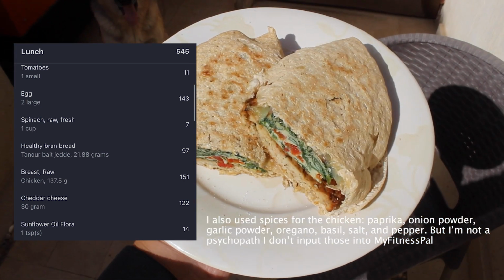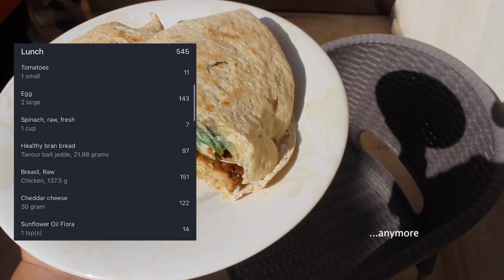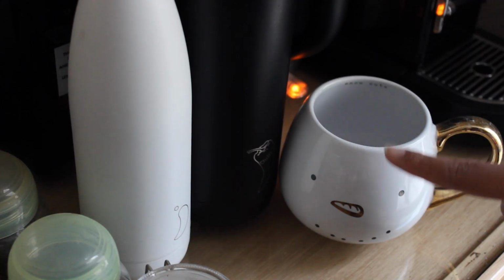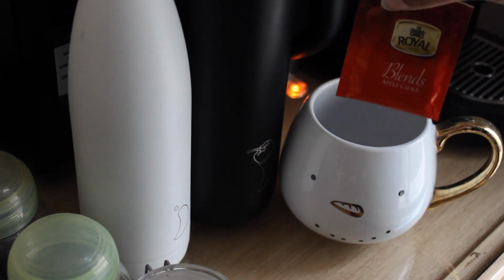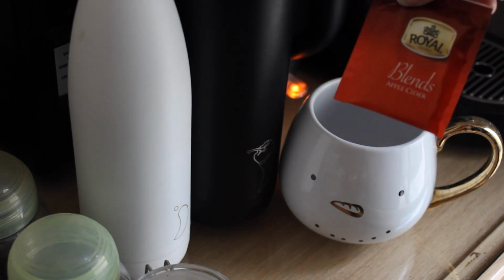Okay, so I decided to semi-multitask by sitting outside while having my post-workout so that I can get my vitamin D at the same time, since the sun is finally out. I contemplated having another cup of coffee, but then I decided that I will instead have this hot apple cider herbal tea from this brand that I actually quite like called Royal.